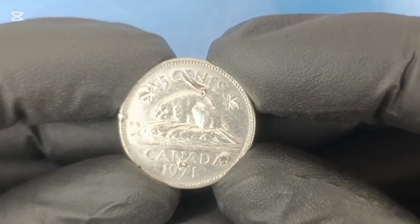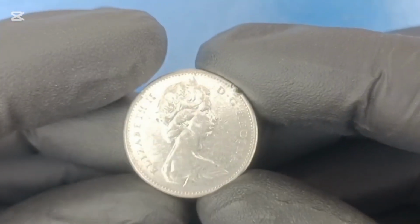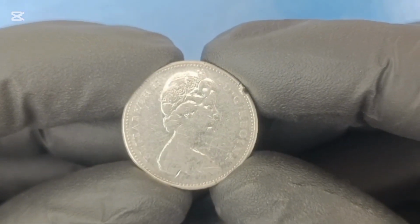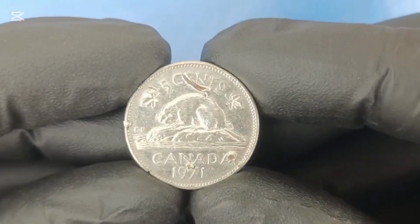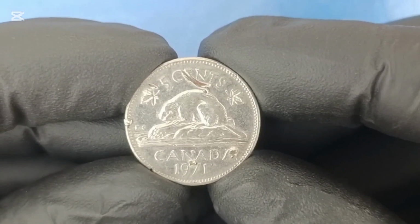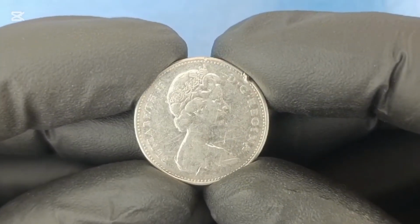A tiny mistake from over 50 years ago could mean a massive payday today. Even if you don't have one of these ultra-rare coins, the story behind them makes collecting Canadian currency even more exciting. Who knows what other treasures are still out there, waiting to be found? So, next time you come across an old nickel, take a closer look. You might just be holding a fortune in your hands without even realizing it.